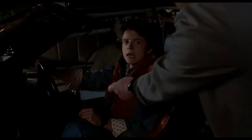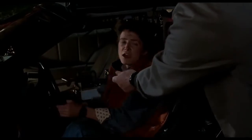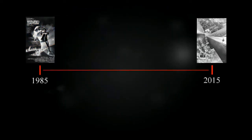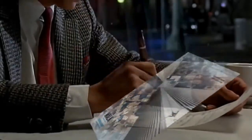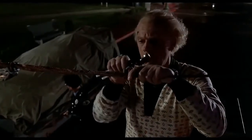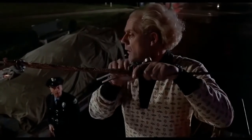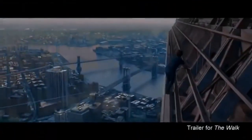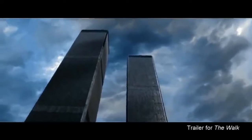What's the meaning of this? Find out in 30 years! The Walk is the reveal of the 9/11 warning, given to Doc while he is rigging a giant wire to the Twin Tower representing Clock Tower. Evening, Dr. Brown. What's with the wire? The Walk is about a plot to rig a giant wire to the Twin Towers.